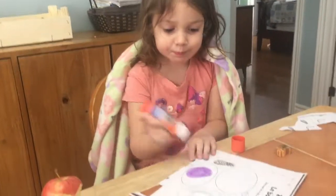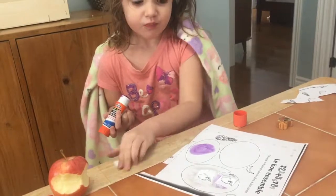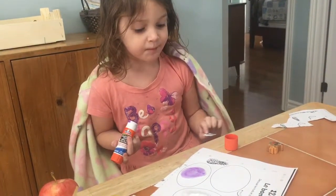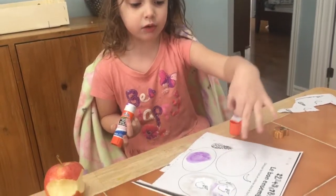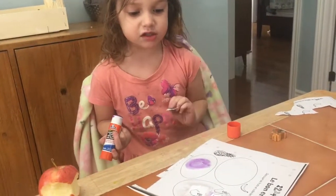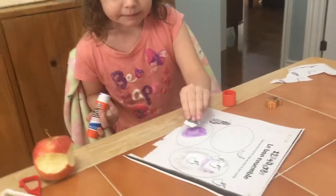What are you up to, Evelyn? I have to find the rule that matches and put them in the right order. They show these so you know which one is which. Right. What's the first group you already did?